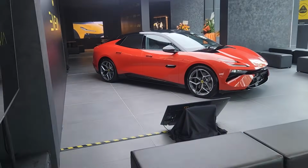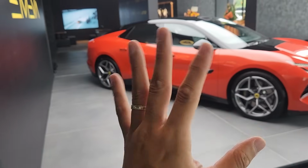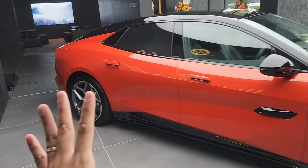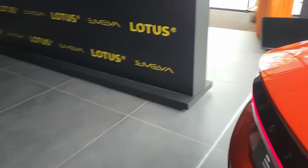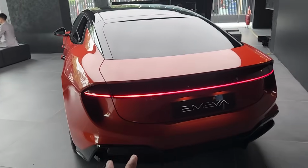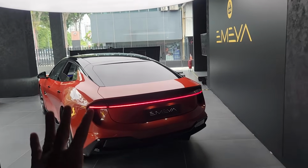All right. Now this is a very unique color. This is sort of like red orange, but overall it's the same. Okay, which color do you like more? I think I like that color more, but this one is also equally good looking, very stunning, very eye-catching, very nice.